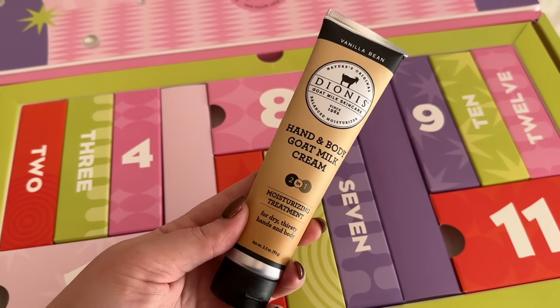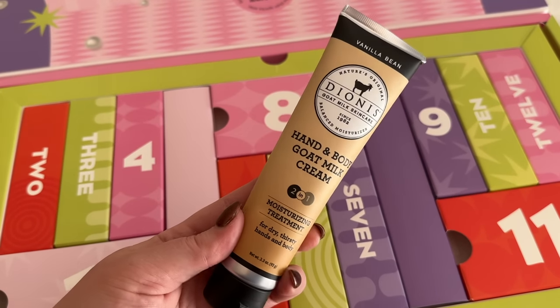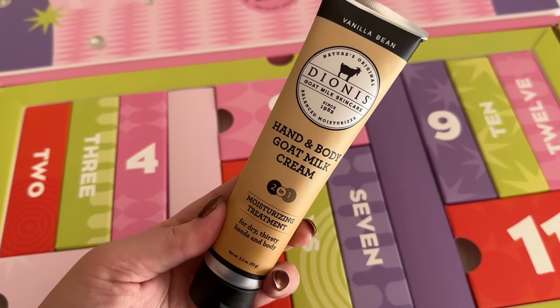Day number 24. We have a full size here of the Dianus Hand and Body Goat Milk Cream Moisturizing Treatment. It is for hands and body. I'm not super familiar with that brand. I feel like I see that one sometimes when I'm at Cracker Barrel, or maybe more natural grocery stores. This is not on the IPSY site at all. This is in the scent Vanilla Bean. I'm very excited about that actually. And I looked it up in Ulta. This retails for $12 for this full size. I'm excited about it, even if it's not amazing, amazing high price value.